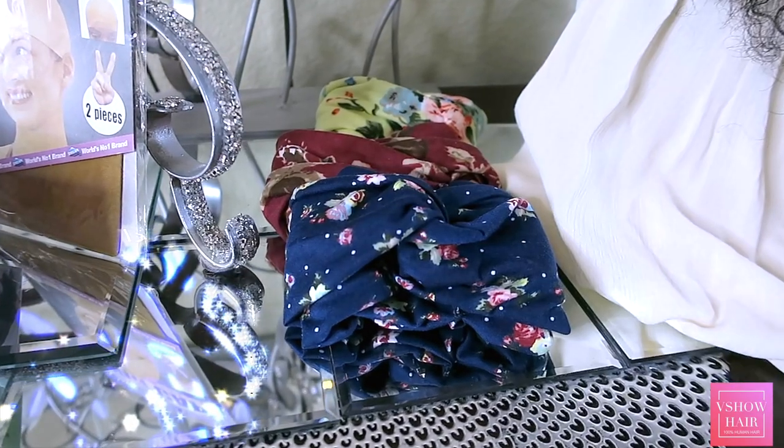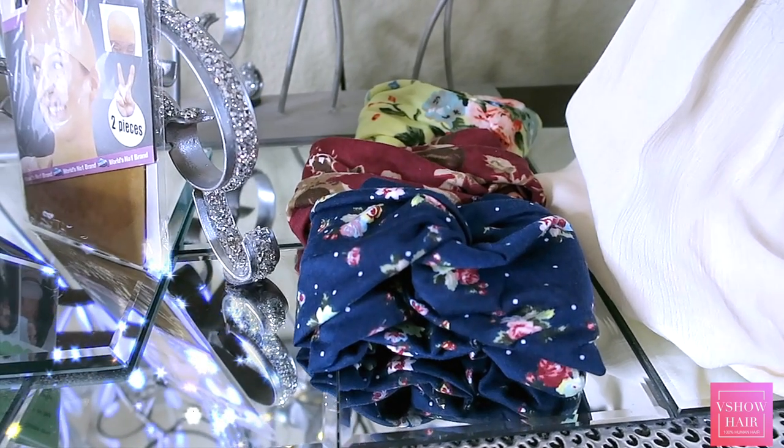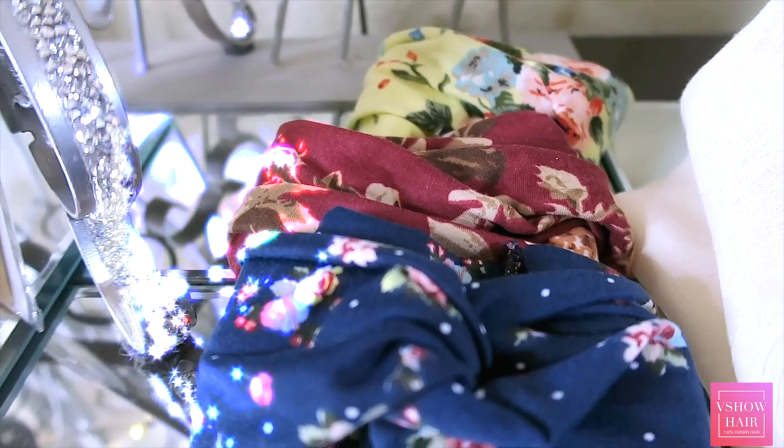Vshow Hair does offer headbands just to jazz up your headband unit. These are very easy to wear. It will also make wearing a headband wig so much more stylish and also great to camouflage high ponytails and buns.